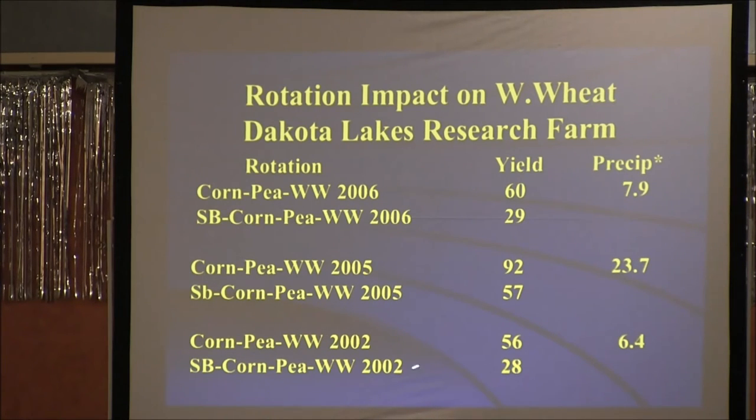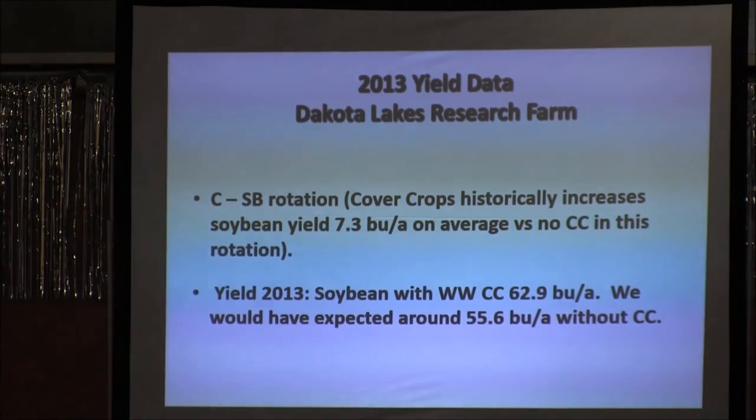So this rotation here this year will switch, and it'll just be winter wheat, corn, pea again, and this field here will go into perennial grass. So that's how we're going to fix that, okay?